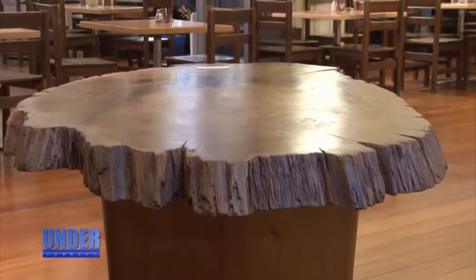I find it's an innate reaction when you see these things to want to lay your hand on it. And at the end of the day, we're after that connection with nature and putting people back in touch with our heritage, in a new way, a new slant on modernism, I guess.